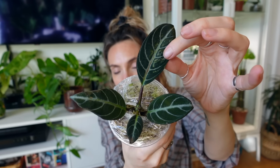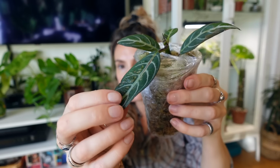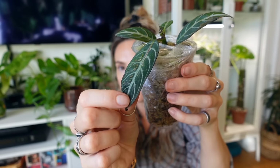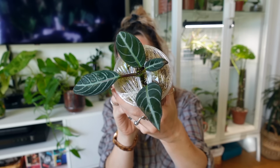But this one, now that I've actually seen it in person and felt it, it's almost like a succulent. It's very, very thick, its leaves. Like, I kind of feel like if I was to bend them, they'd snap. They're almost a little bit Hoya-like. I know it doesn't look like a Hoya, but there's just something, the robustness of the plant kind of reminds me of that.